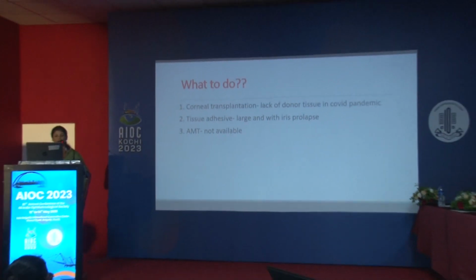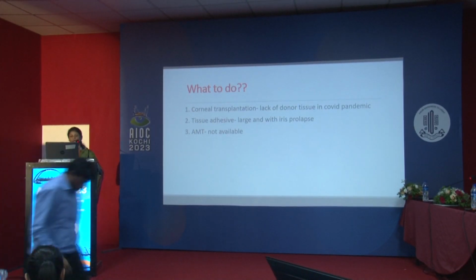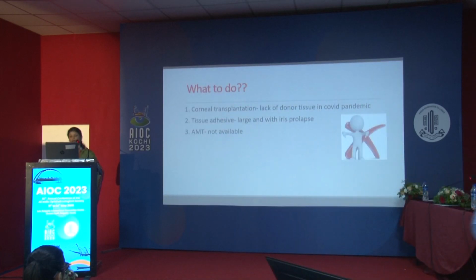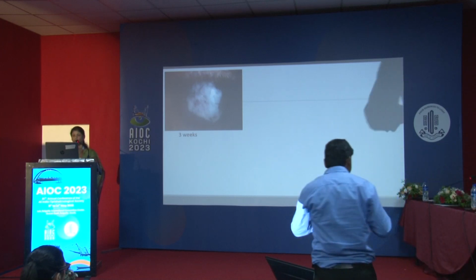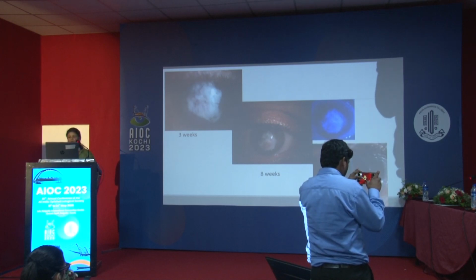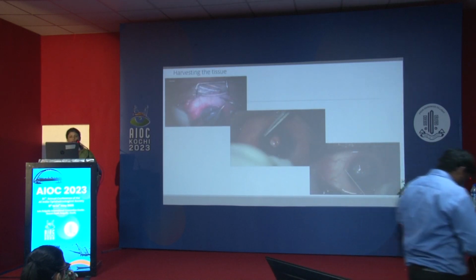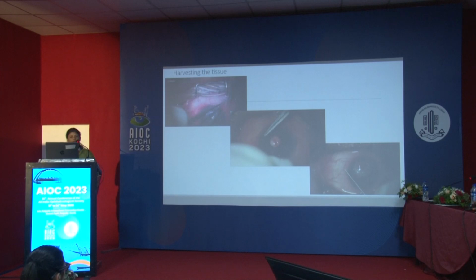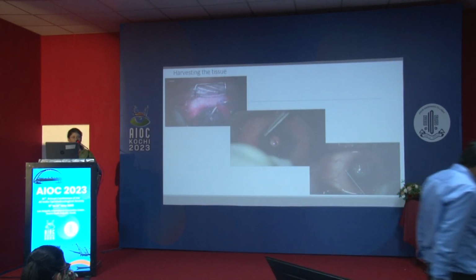We didn't have cornea, and tissue adhesive was not suitable as the perforation was very large with iris prolapse, and amniotic membrane was not available to us. So we planned a Tenon's patch graft, and after 3 weeks the graft vascularized and epithelialized. Then we removed the suture, and afterwards, when cornea became available to us, we did optical PK as well. A Tenon's graft can be harvested very easily from the superior nasal or superior temporal quadrant, and it can be secured with fibrin glue because it's a very sticky tissue.